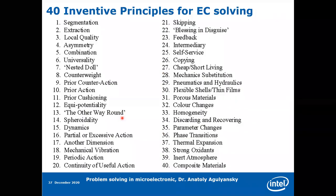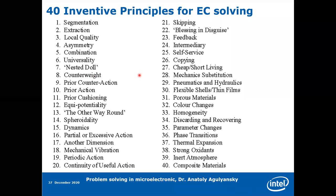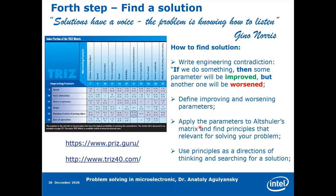Okay. So this is the list of inventive principles. 40 principles, they are ranked. The first principles are segmentation, extraction, local quality, asymmetry, nested doll. You know what a nested doll is, yeah? Matryoshka. When you put something inside of another body. Babushka.